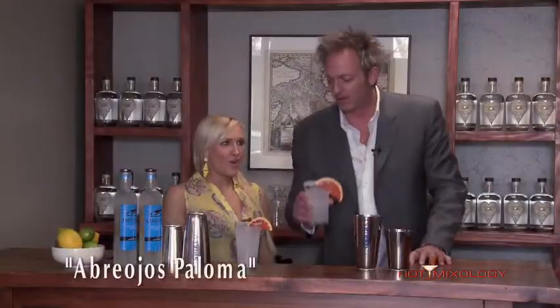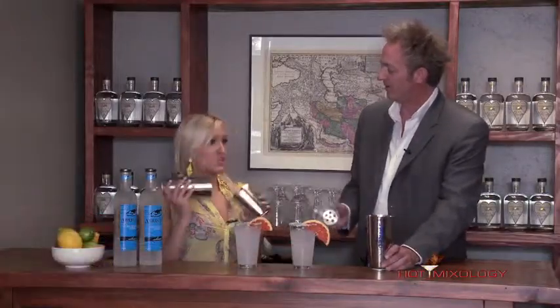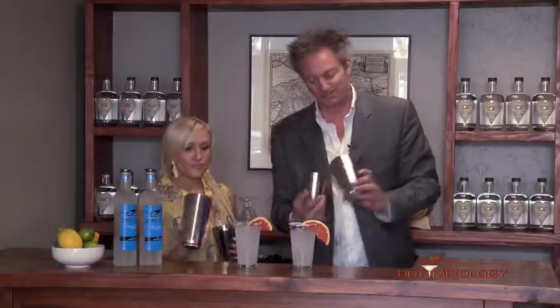I made the Abreojos Paloma. And it is grapefruit soda, so it's light with a fresh grapefruit slice. You're talking the spiked shakers. I saw you shaking. I love these. Fresh grapefruit, tequila. I shook it really hard with some ice. And that's what's great about spiked shakers.